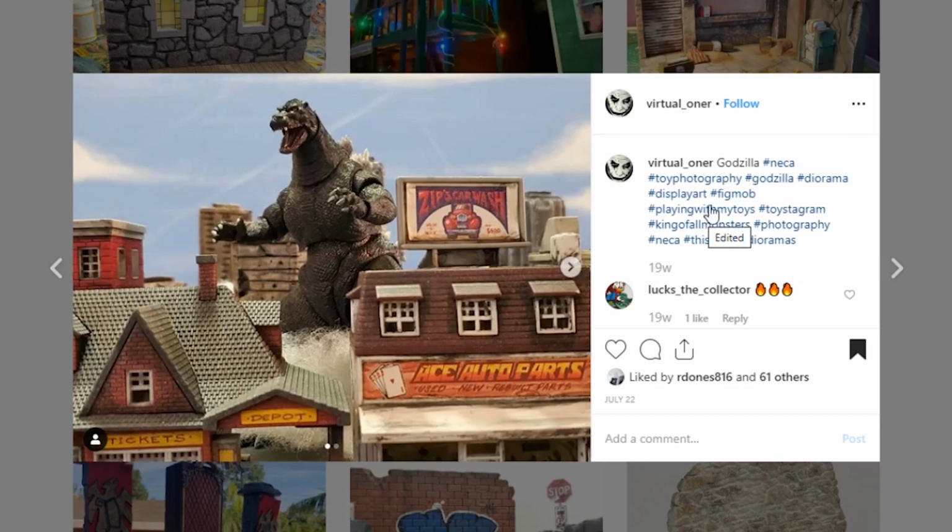This piece from Virtual Wonder, he made, I believe, the buildings in the back. Some of these front ones are kit-like buildings, but he gave them a better paint job, which is super cool. I really dig it. I love the little bit of smoke that you've got coming up here. Really cool picture. I love it. This is why we make the dioramas, so we can make these cool pictures. So awesome job to Virtual Wonder. Again, thank you for submitting.